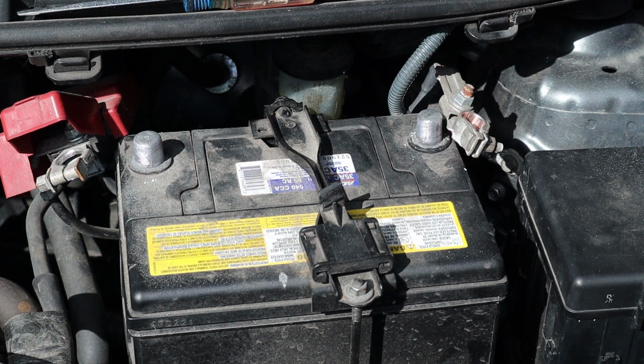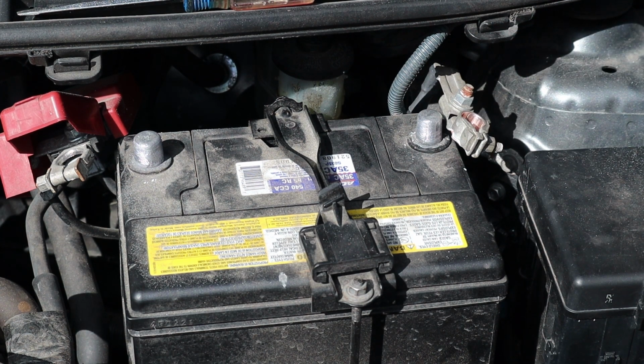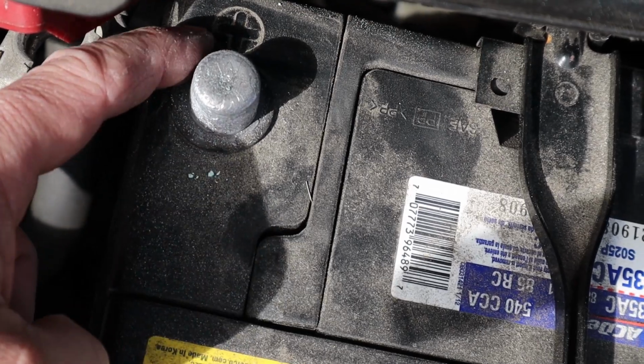And the reason why we do that is if you don't do it like that, the car's computer can actually get a little bit of a glitch happening in it, and it doesn't like it. It can have a bunch of issues. So the last terminal you connect has to be the negative. That's our negative terminal, and over here there's our plus sign for positive.